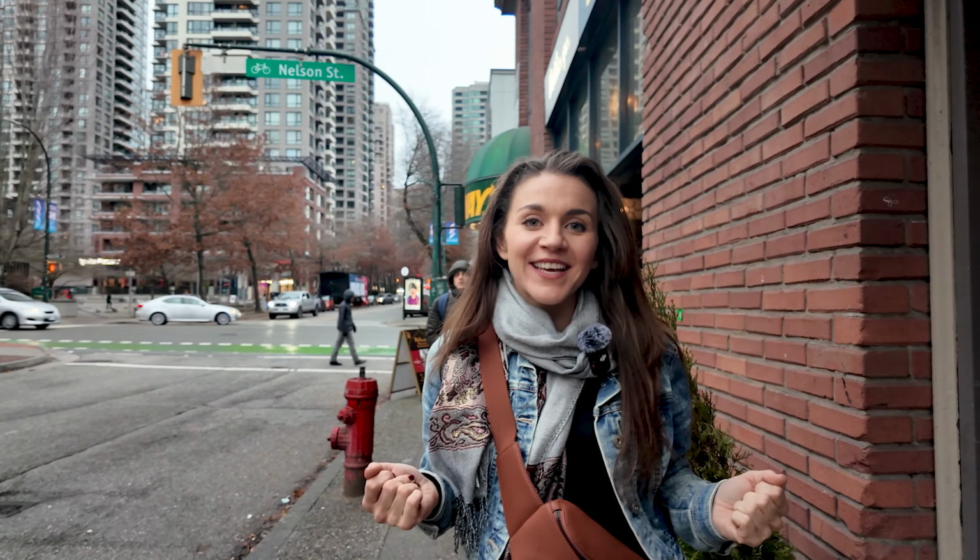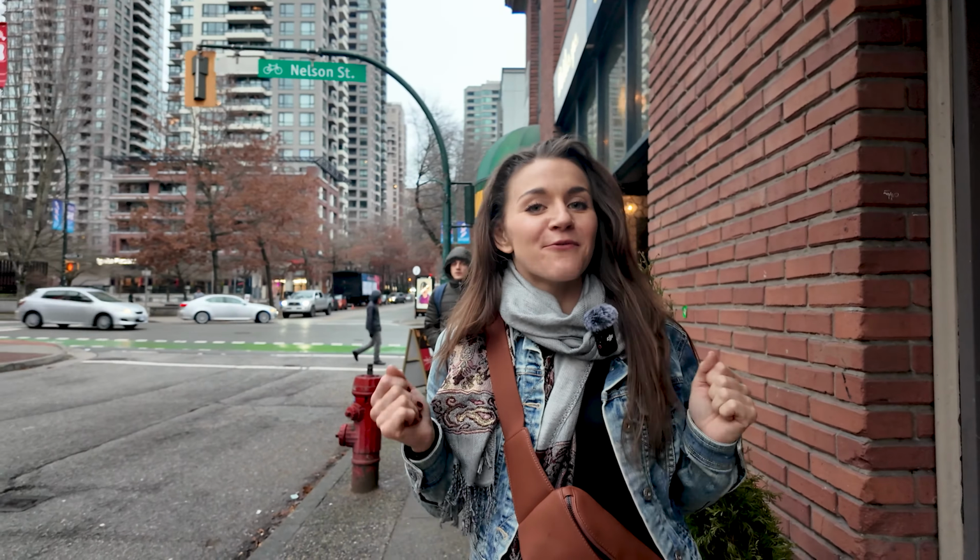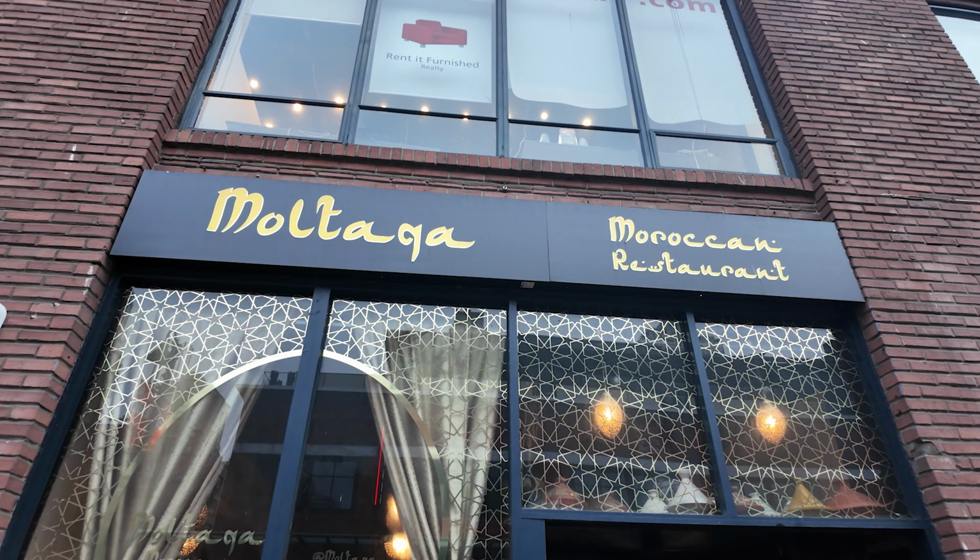We are continuing our Vancouver food tour, and guys, we have a special one for you. In Vancouver, there is such a diversity of food and cultures, and today we are taking you to the one and only Moroccan restaurant. This is called Molata Moroccan Restaurant. The reviews are amazing, and when you step into this restaurant, you are entering a different world. It's like you're entering into Morocco. It is beautiful, so come with me for a Moroccan food tour.